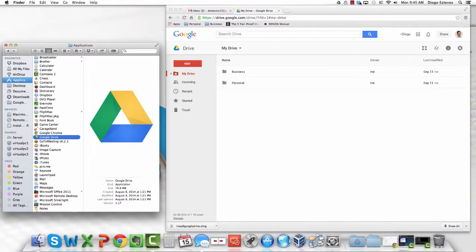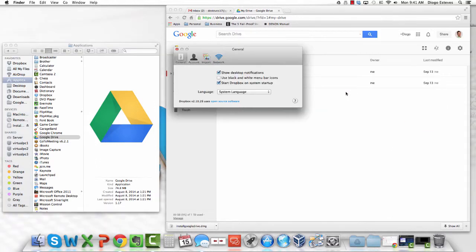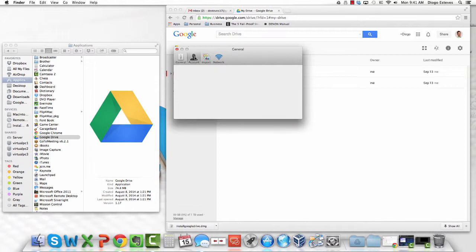The other thing that you're going to have to do is make sure that you stop the sync with your Dropbox. The very first step is you right-click the icon up top, as you can see, in the bottom right-hand corner over here. You go to Preferences, you go to Accounts, and you go to unlink this Dropbox.